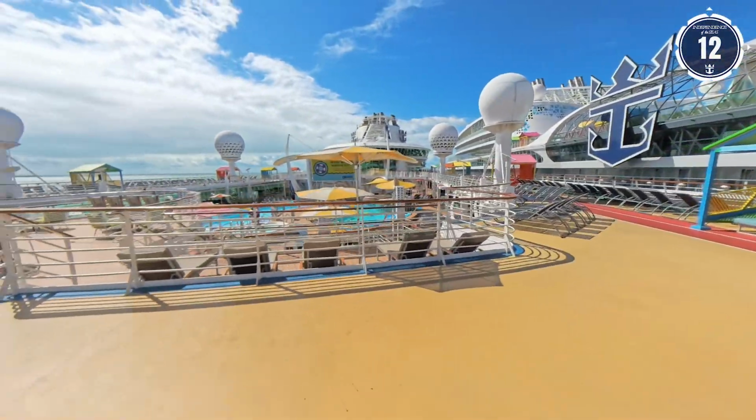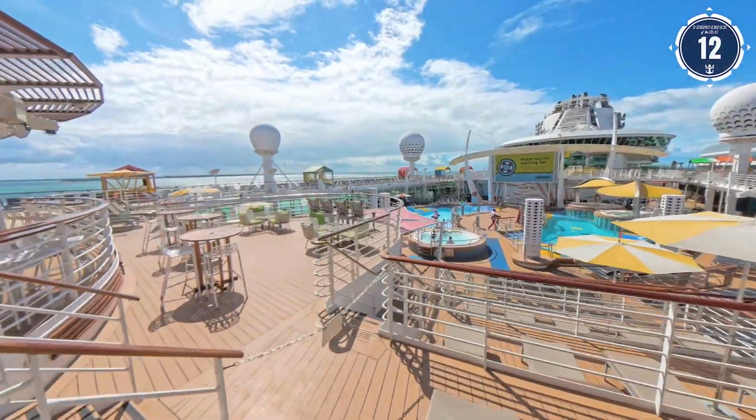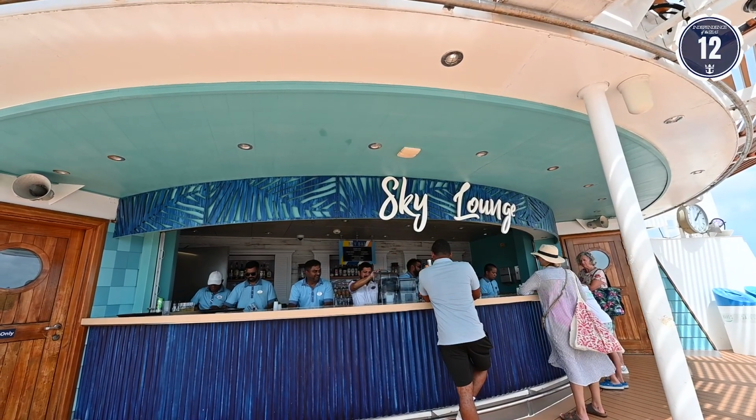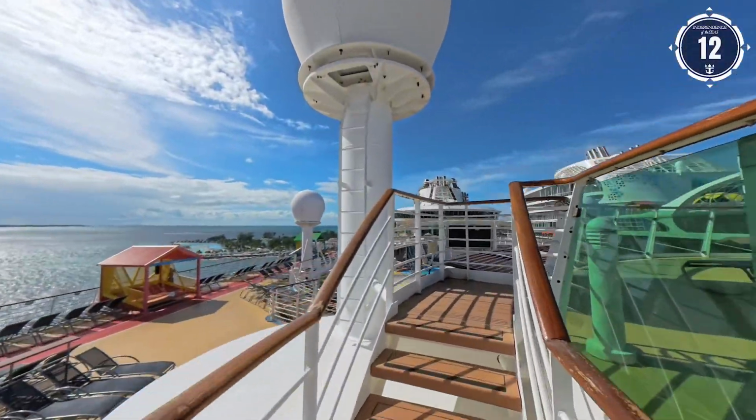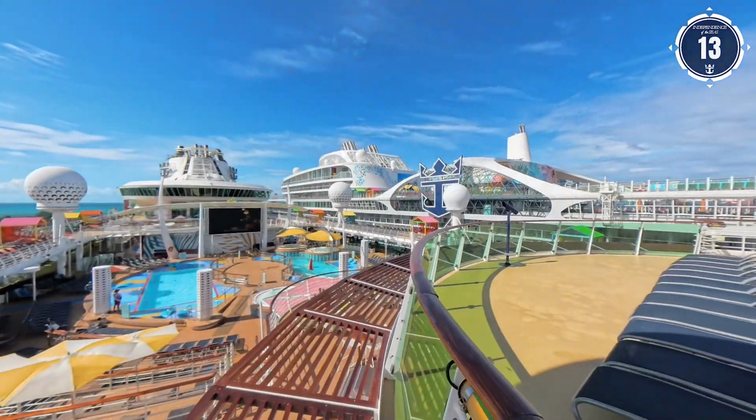Next up here on Independence, we get a great view of the pools below as we arrive at the Sky Lounge. I'm sure you saw the stairs as we approach the Sky Lounge, and those lead up to a sun deck on top of the bar here as well.